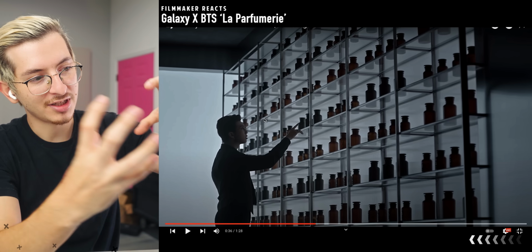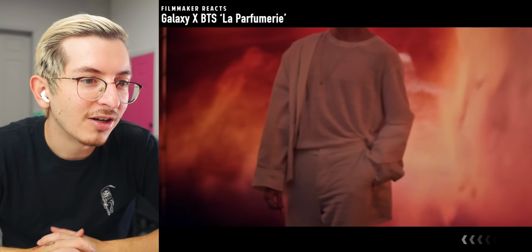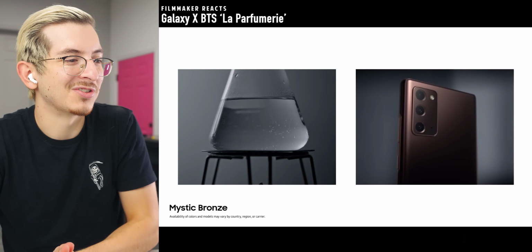At this point, it definitely feels like Jimin is a bit further. Like that's what the color kind of means. So RM is pushed down into the frame. He's small and he's looking up right now. So he's like trying to catch up to him. Oh my God, whoa, that is so beautiful. Yes, so beautiful.